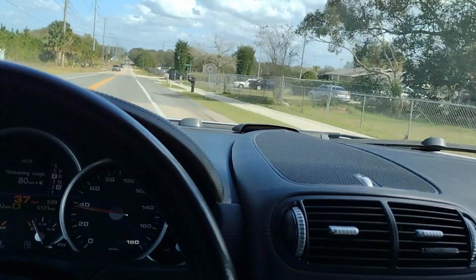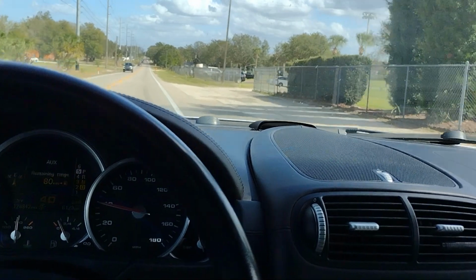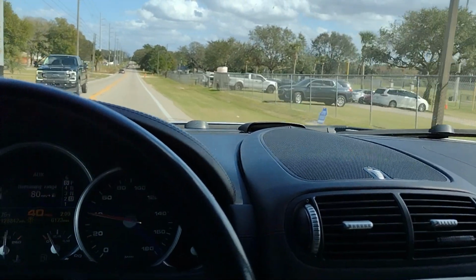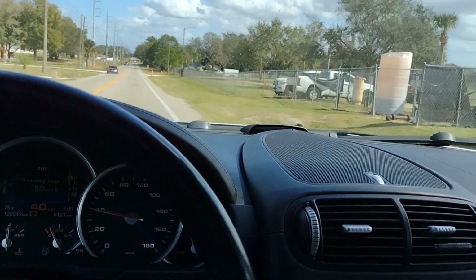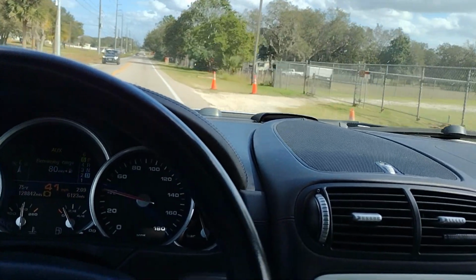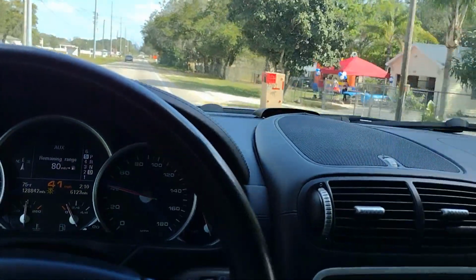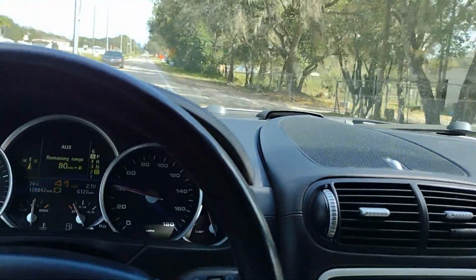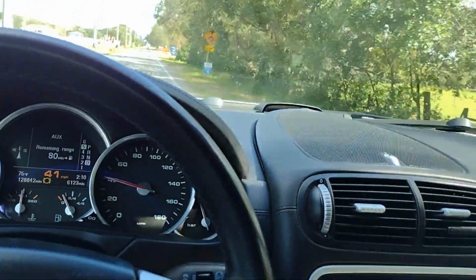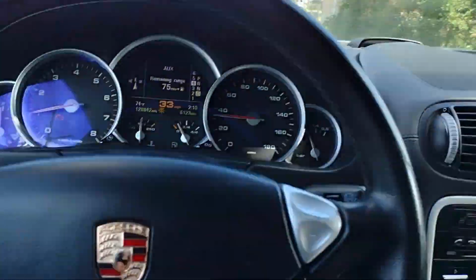I know I didn't do a content about driving the Porsche Cayenne, but yet we're here with the 2009 Porsche Cayenne Turbo. I mean, this is the car of your dreams. This is a car that everybody needs. It does everything that an SUV should do. This car does it all.